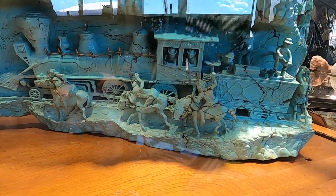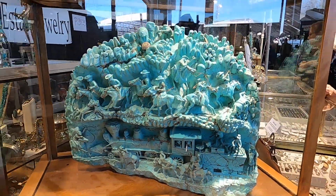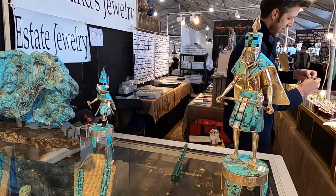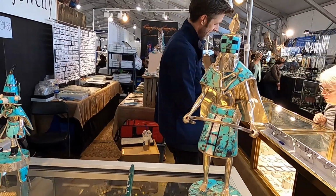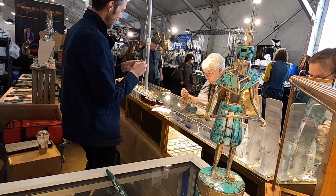And then lots of old native work as well. Our family's always been involved with turquoise. Big piece of turquoise. Yeah. Check out the Kachinas. Love the old estate though. It's like art. You know, there's something about that.